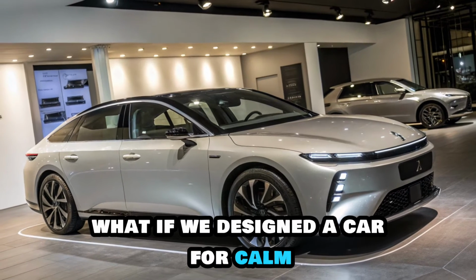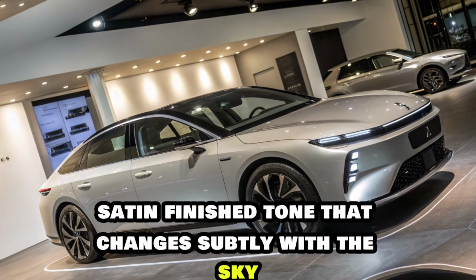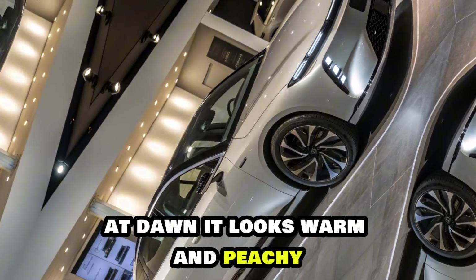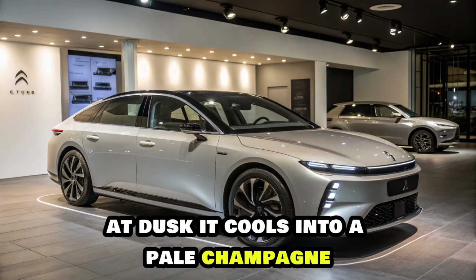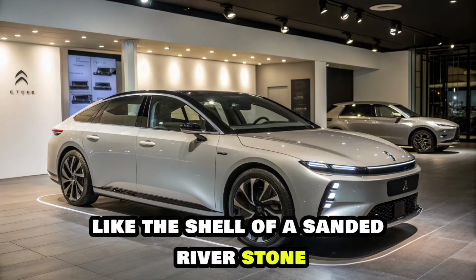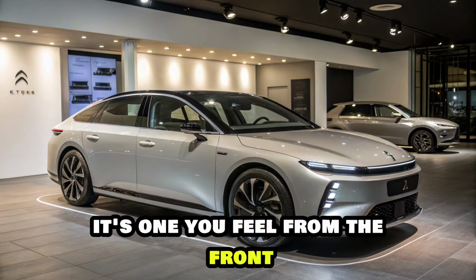a car for calm? The Utopia arrives in solar mist beige, a soft, satin-finished tone that changes subtly with the sky. At dawn, it looks warm and peachy. At dusk, it cools into a pale champagne. The entire surface is matte and tactile, like the shell of a sanded river stone. This isn't a car you just look at, it's one you feel.